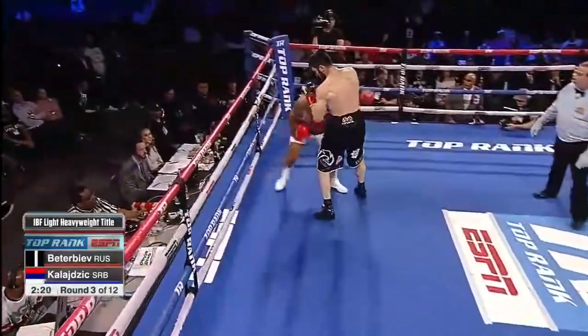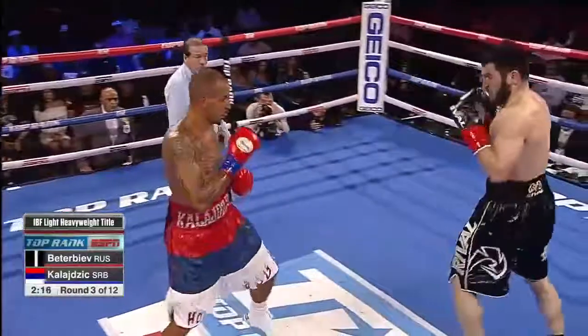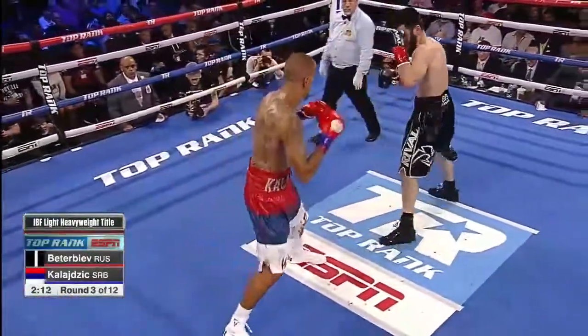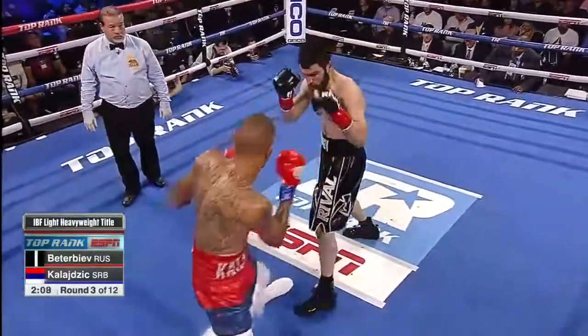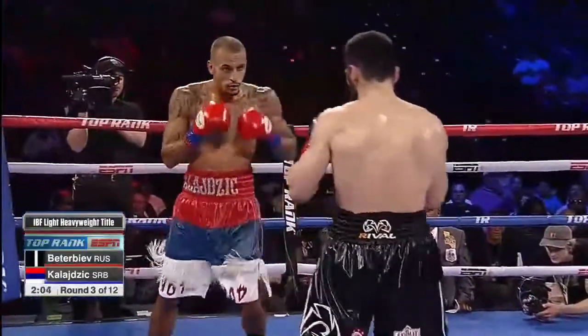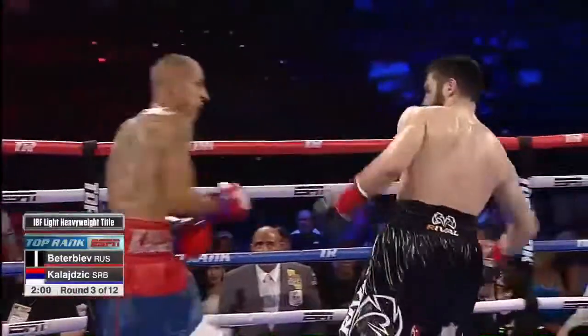Yeah, Beterbiev lunging forward. His head is getting past his knee when he's attacking. The uppercut is available for Kalajdzic, but I think he's afraid to throw it because he's been hit with some left hooks from Beterbiev. Absolutely. He doesn't want to open up to get hit with right hands like that. But he doesn't have to take a chance. You got to keep this bull off of him. And I'm talking about Kalajdzic.